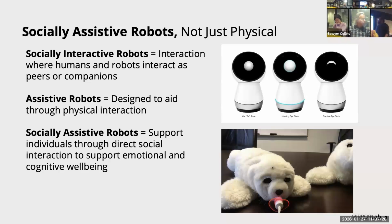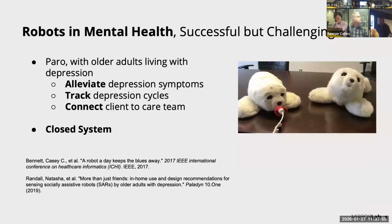Well, socially assistive robots kind of combines these two, okay? And it provides support to individuals through direct social interaction to support emotional and cognitive well-being. Okay, and that's more like Paro down here, which you can tell is a baby seal. It does not talk, but it does make little cooing noises and it wiggles and people find it cute, right? Great. So, robots and mental health is successful, we have seen, but very challenging.